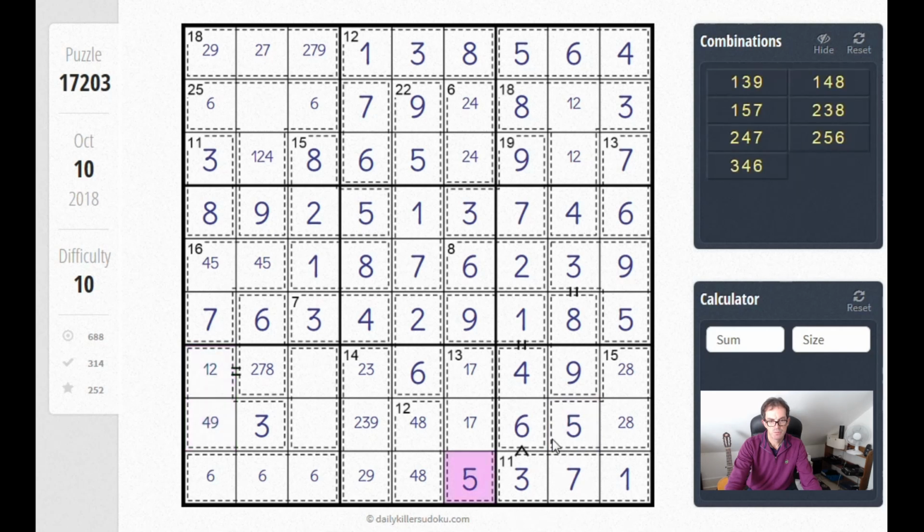But simple Sudoku rules tell us there's got to be a 5 in one of these 3 squares. So that can only go there now. So 2, 6, that can't be a 2, look. So what are we left with now? We've got 4, 6, 7, and 9 to place. So that's 4, 7, 9.